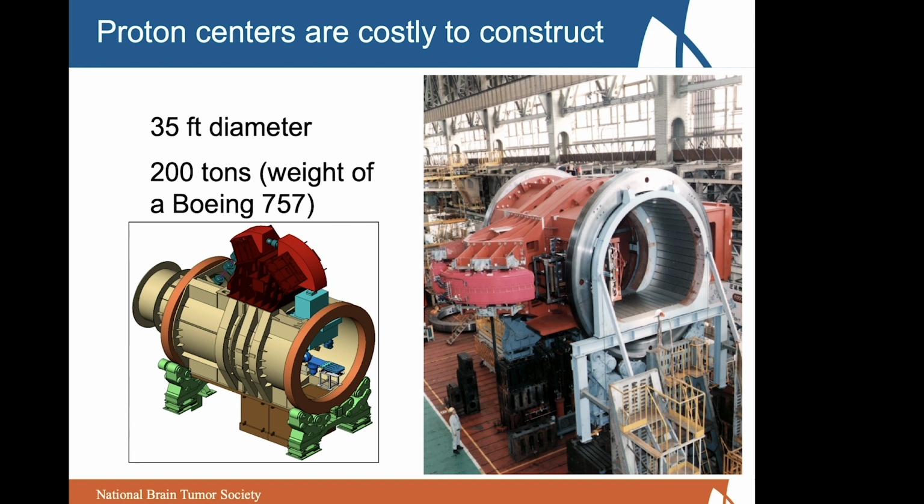The building is built around this gigantic structure, and you can see this workman on the bottom left of the right-hand image, just how small he is in comparison to the gantry. The gantries are 35 feet in diameter, and they weigh as much as a commercial jet airliner. So these are very expensive to build and install, and you need a very sophisticated building to house them.